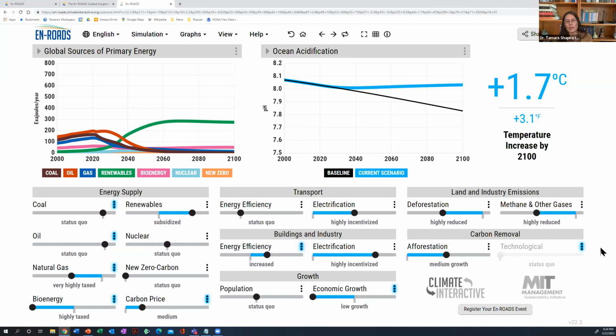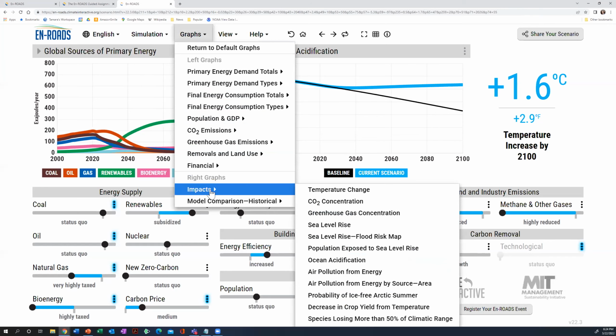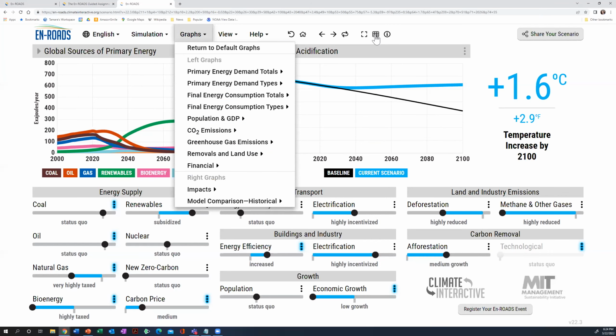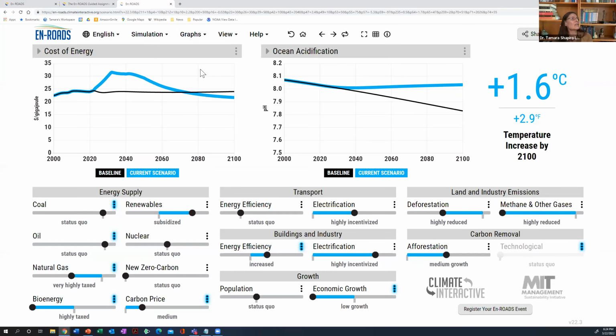Okay, anything else people would like to suggest? Reduce methane a bit more. We can do methane a bit more. Let's highly reduce it. So we've got it down to 1.6. All right, so let's look at where we end up on carbon price. Price of energy: it initially goes way up and then comes down below what the baseline scenario would be.